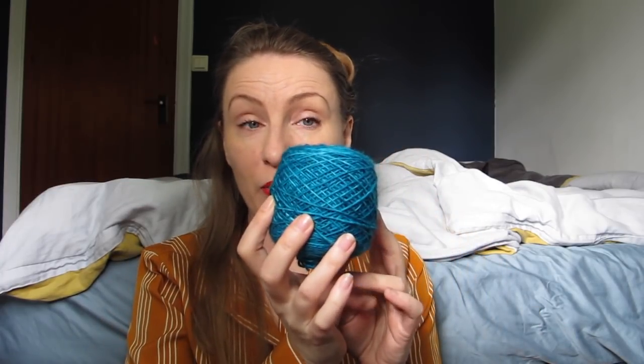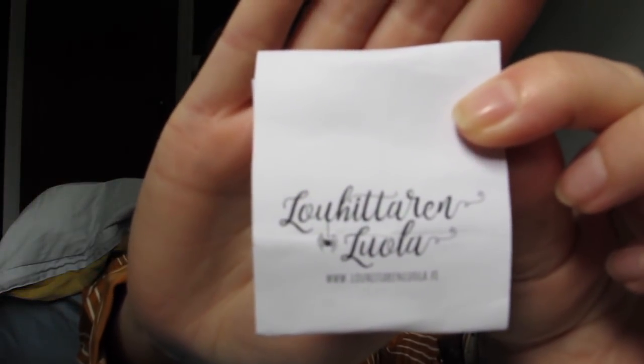I'm gonna go over the colors really quickly. This turquoise blue color is from Luittaren Luola. I can never say this properly. It's a Finnish yarn dyer. Beautiful yarns. Luittaren Luola. Yeah, that's right. I hope I'm saying this correctly. Yeah, here's the label. The color is called Waltzmeri? Yeah. Anyway, that's the turquoise one.